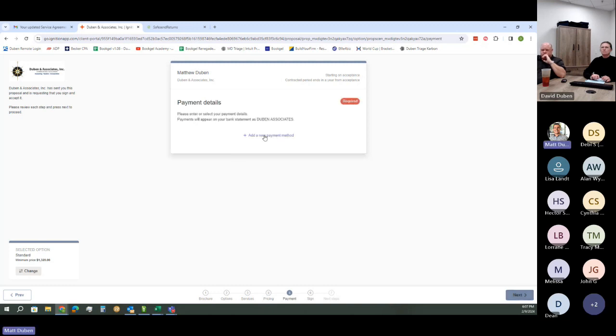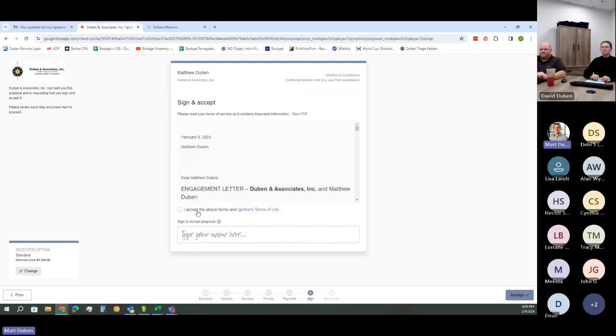So we're just going through the steps. I won't actually complete this section, but our engagements do require some payment details. We have monthly engagement options, or if you would like to pay an annual fee, you can. I could skip this part. I could sign, but it actually won't let me submit my engagement because I did not add payment. And that's basically what it's saying. So that was a quick rundown on our engagement platform, our proposal platform.